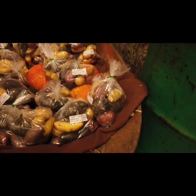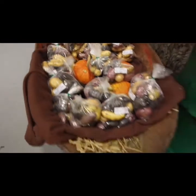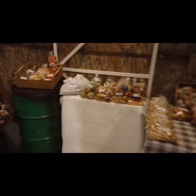As you said, they're all different odd shapes, but that's quite fine because it's all locally grown and it tastes great. So come by and check them out at Green Eggs and Ham Family Farm.